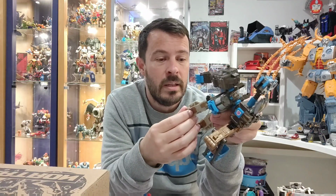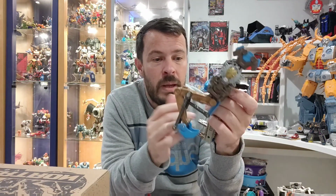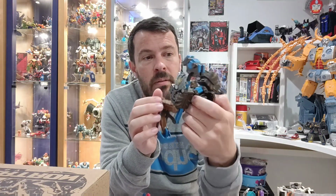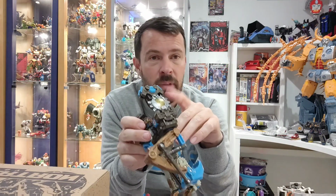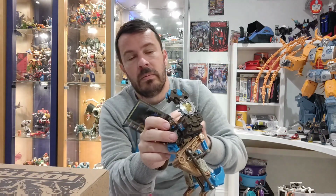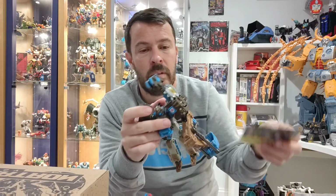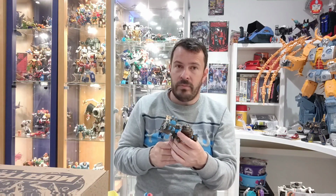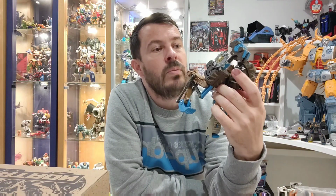So I got it through and it's complete. There's no damage to it that I can see, which is good because it's made out of a lot of gold plastic, so all of that's in great condition. He comes with his cyber key thing. Also comes with his little tech spec readout thing as well. So absolutely over the moon to get this guy. I don't know if I'll ever get any of the others just because the price on them is absolutely ridiculous now. But definitely pleased to have got this guy in my collection.